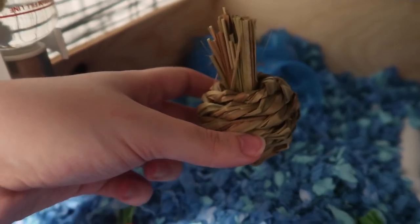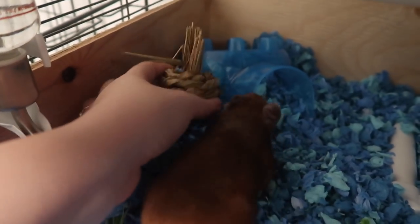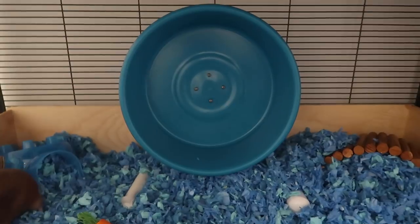Oh, and in the back here, she also has this little woven apple chew toy. She hasn't really used it a whole lot, but she has used it a little bit. Hello, Spice. Would you like to use your chew toy now? No? No, okay.